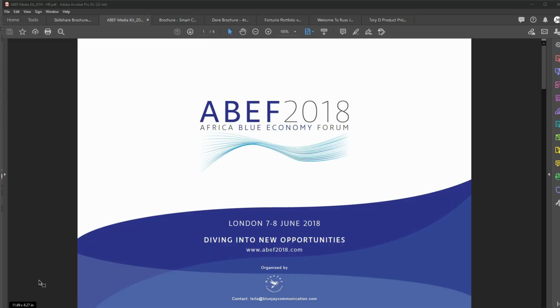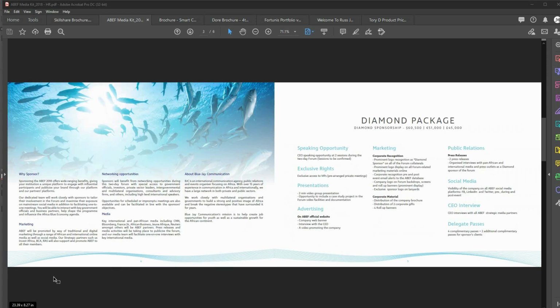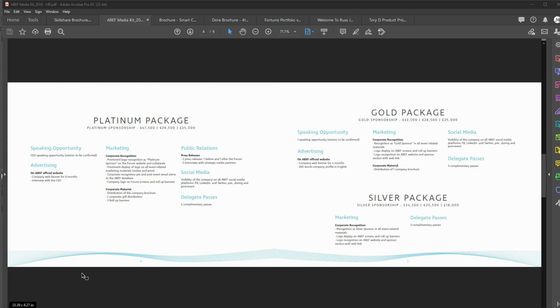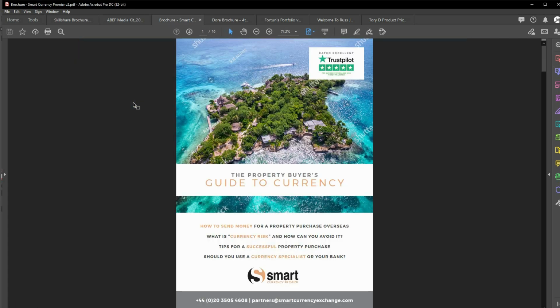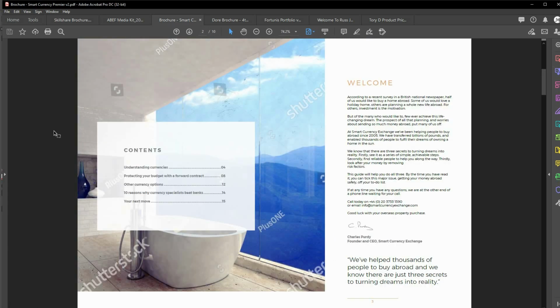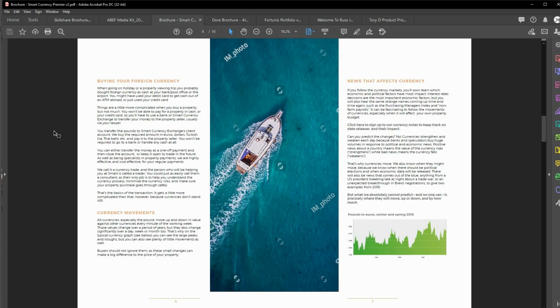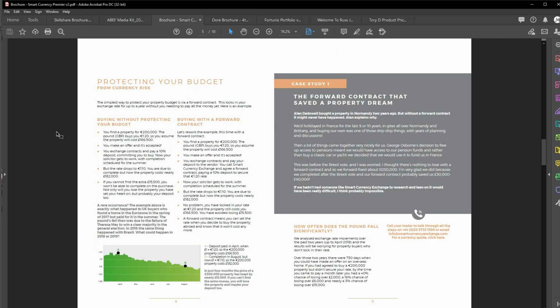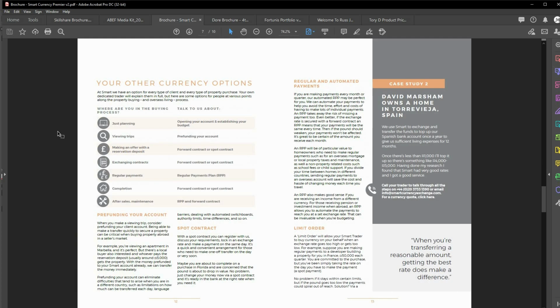So to illustrate this, I just wanted to briefly flick through with you a number of the different brochures I've created for varying clients over the years, and just notice how the style changes from one brochure to another. Depending on the client, the style, the tone, the color palette, the fonts, the layouts, they can be completely different. And each one is appropriate for that particular client.